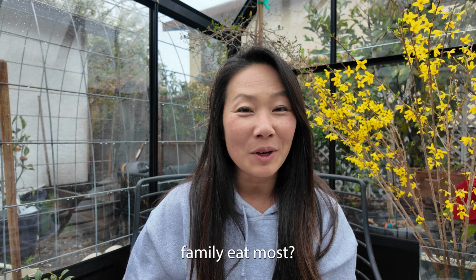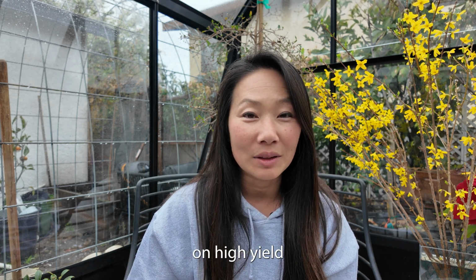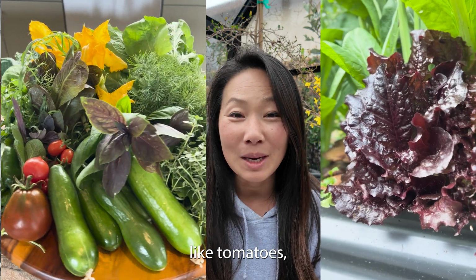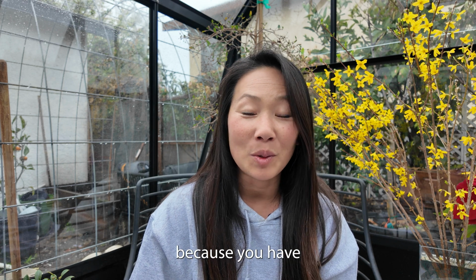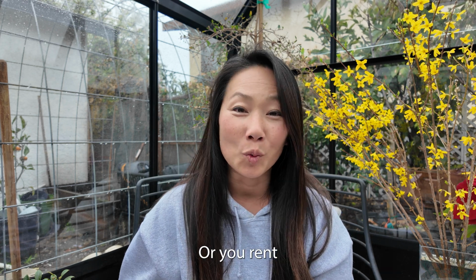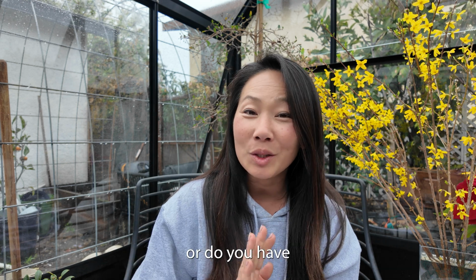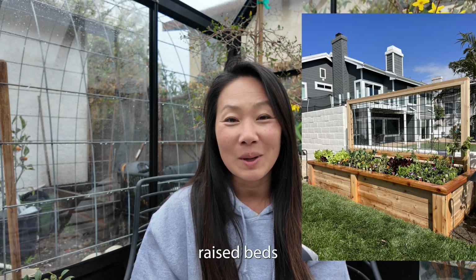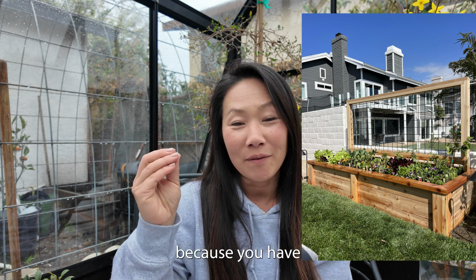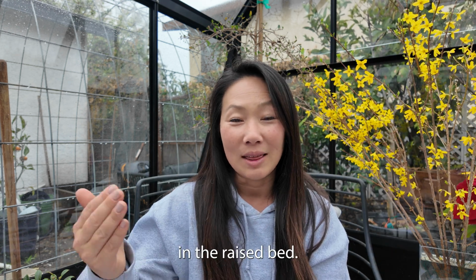First, what does your family eat most? And if you're in a smaller space like me, focus on high yield and expensive to buy crops like tomatoes, lettuce, herbs, and leafy greens. Think about your space. Are you going to use container gardening because you have a small patio or you rent and you don't want to commit to raised beds? Or do you have a larger space and you can squeeze in raised beds? Growing in raised beds is my favorite way to grow because you have full control over the nutrients that are going to feed your plants in the raised bed.